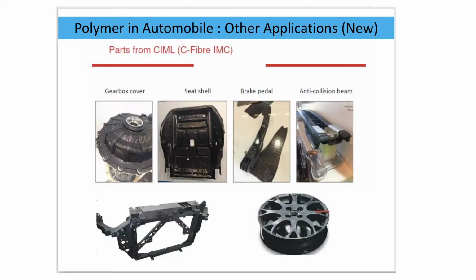The bottom one is the integrated front module, where you can see the consolidation of multiple parts. The moment we are able to consolidate multiple parts, indirectly that saves assembly time and can help to reduce the cost.